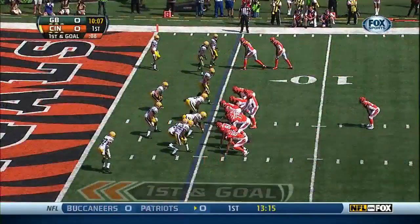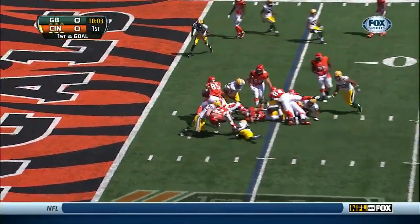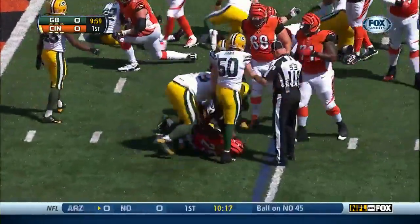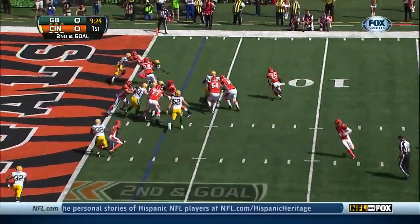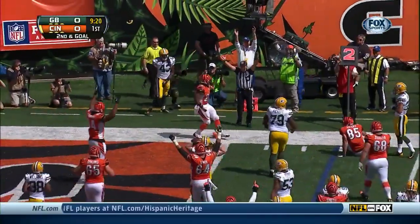We're going to get it. No. Bernard in the backfield. He gets it. He's got some hop, and he takes it down near the 2. He'll try the right side to the edge. And touchdown.